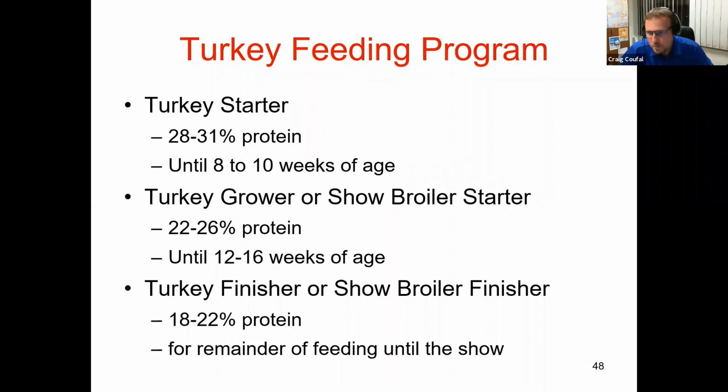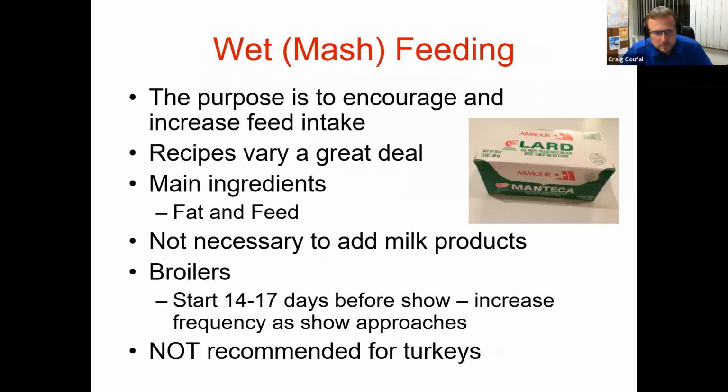Okay, very similar program for turkeys. Turkey starter, a little bit lower turkey grower or a broiler starter type feed. Probably around 8 or 10 weeks of age, start that. And then again, about 2-3 weeks before show age, want to switch over to that finisher feed. Because again, that finisher feed is going to have more fat, more calories in it. And that's what we want to get a little finish on those birds right before the show.